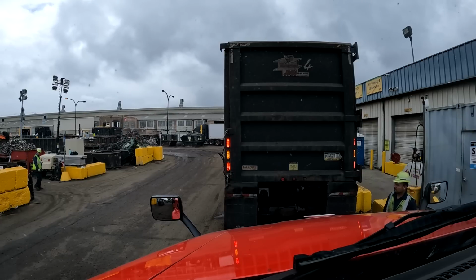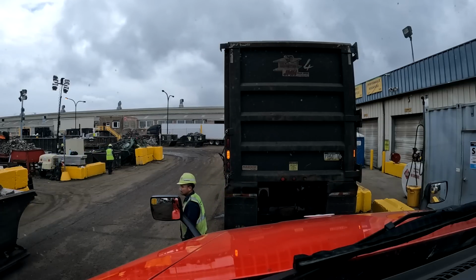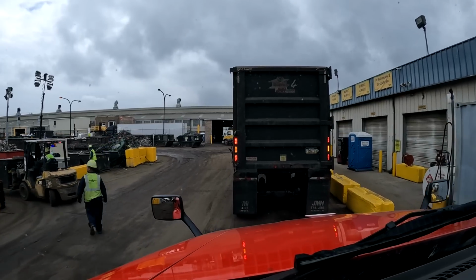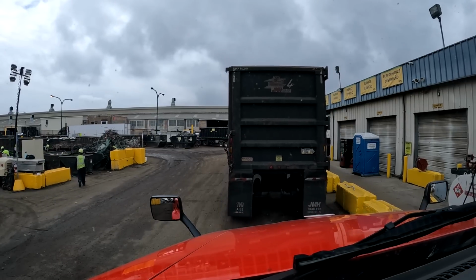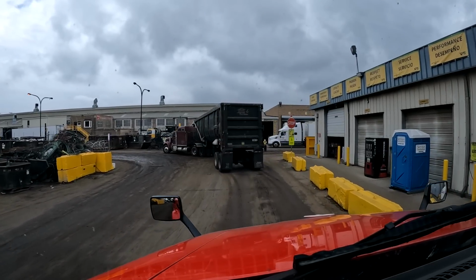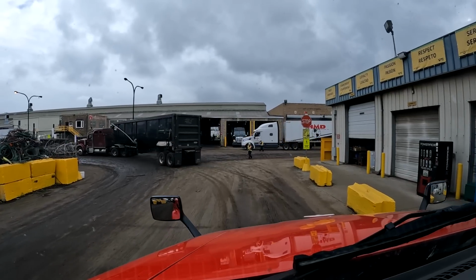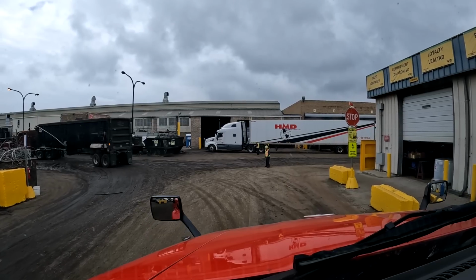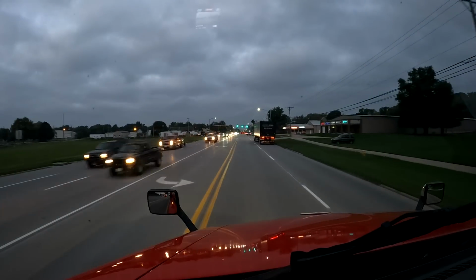I'm back in line waiting to turn, see how that truck is getting on the scale there. There's only one scale, so all the people coming in and all the people getting out have to go onto that scale. So I've still got my tarp rolled off. They want to see the inside of the trailer. So I've still got to scale out. All right, more later.